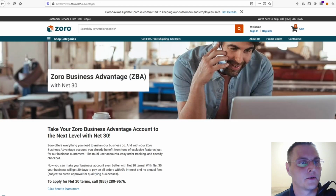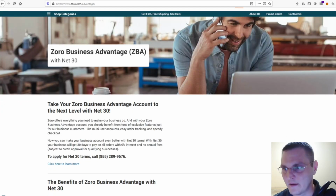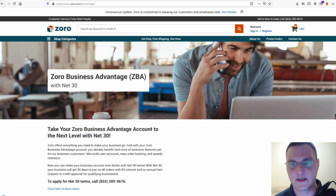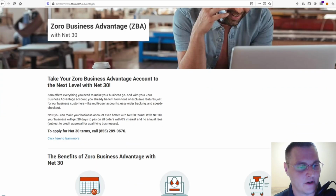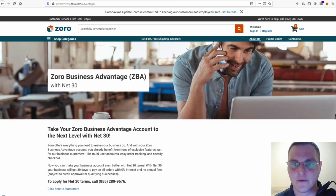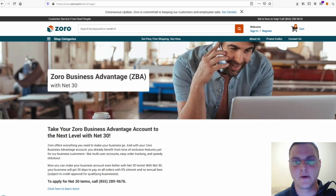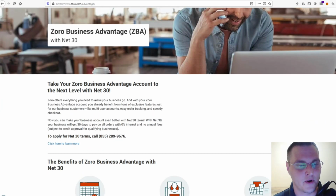And let's see here. Next one is Zorro. They're a pretty big company, and they offer net 30, and they report as well. So I did the application with them. You can go ahead and set up a register account, and within the account there's an area where you can set up the application to apply. But after you put in all the information for your business when you register, you do have to call them to apply. So there's the number right there for Zorro. But like I said, you want to go ahead and set up the account online first, register your business information, everything, before you call them.